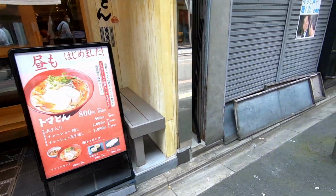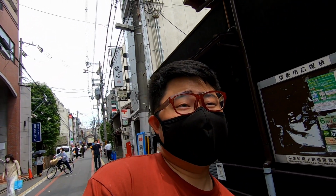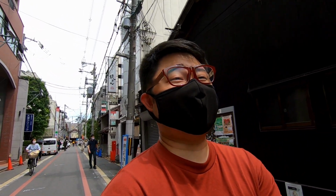I'll be back here sometime with my colleagues, and you can just see my face there. I'm kind of happy, and yeah, overall it was great, and maybe you can try it sometime too. It's really close to Kyoto station. It's only like 10 minutes, and from my workplace it's only a couple minutes.